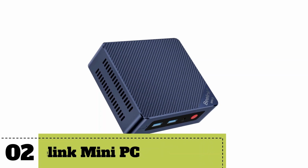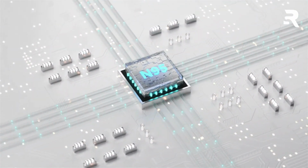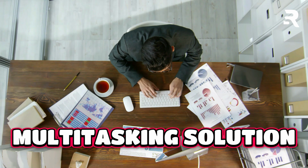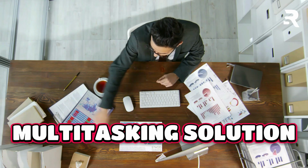Number 2. Beelink Mini PC. With its Intel 12th Gen Alder Lake N95 processor, boasting speeds up to 3.4 GHz, this mini PC is versatile, catering to everyday use, business needs, HTPC setups, and ROS applications.